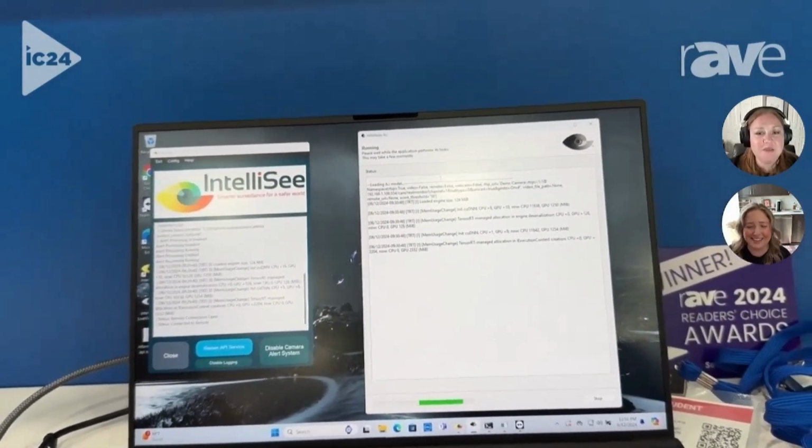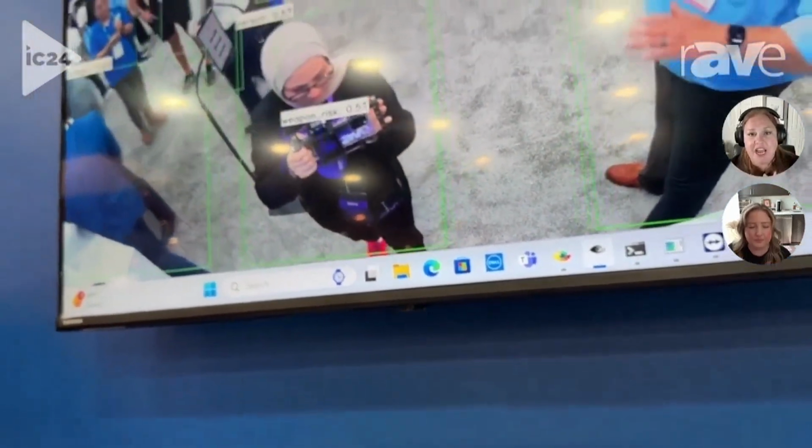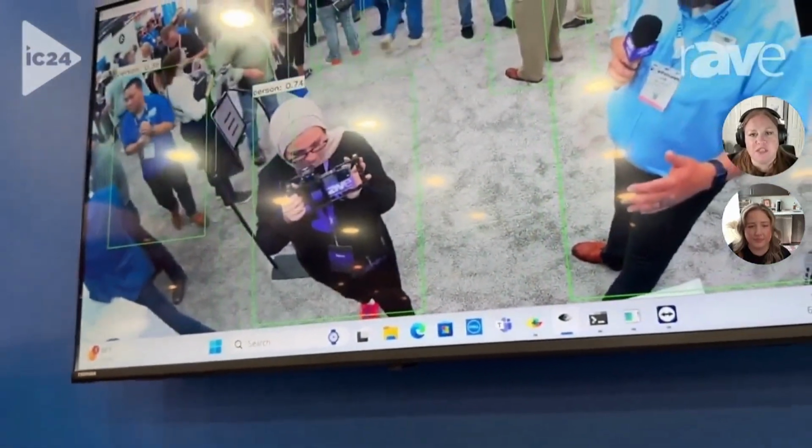But I think this was a really smart decision for them, because security is converging with AV, and AI is a huge part of both of those industries.